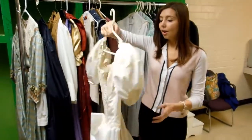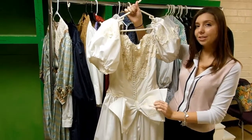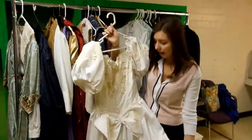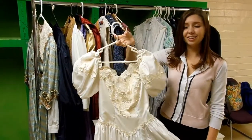this is set in. On the back, it's just as beautiful with these wonderful covered buttons and this beautiful bow which ties in the embroidery from the front. On the skirt, we had to replace a few panels, but you can't even tell. It all flows together absolutely seamlessly, and it makes this beautiful, gossamer, angelic look.